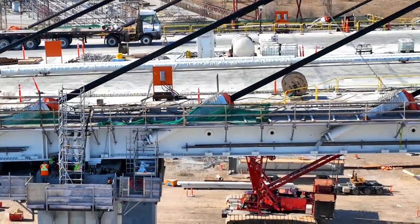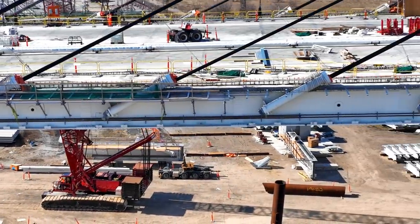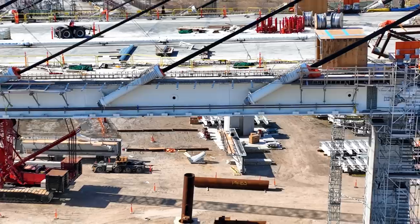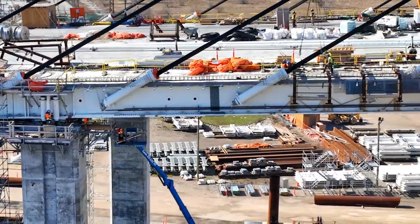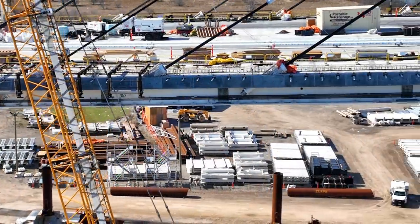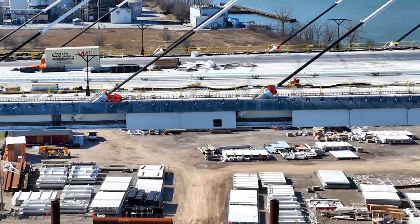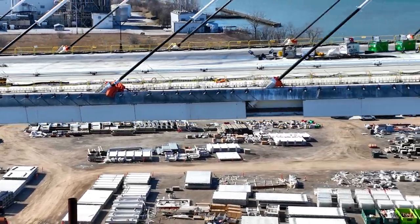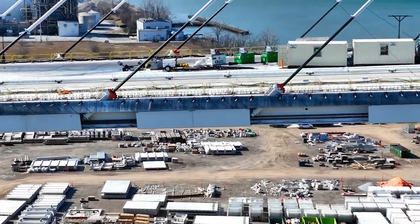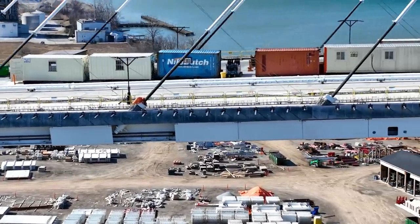The current crossings, the Ambassador Bridge and the Windsor-Detroit Tunnel, are bustling with activity, with tens of thousands of cars and trucks passing through every day. This success is due to the hard work and dedication of the people who work here, and it stresses the importance of this border crossing in our everyday lives.